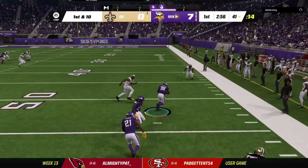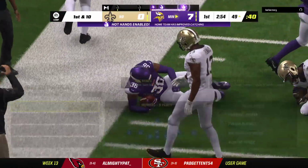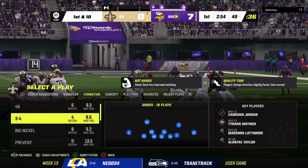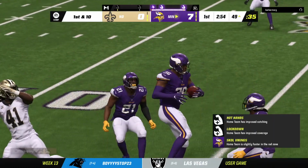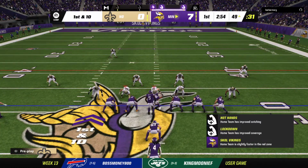Into heavy traffic, and it's intercepted. And the Vikings are going to take possession of the football. Well, they're certainly not giving much help to their defense, are they? Because for the 2nd time now, that D has had to run back out on the field early after an interception. And remember, on the last drive, the opposing side took it in for 6 after that interception.